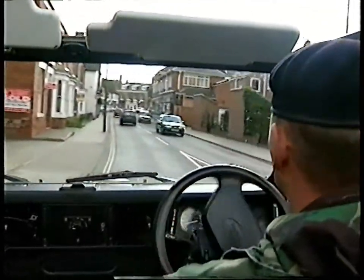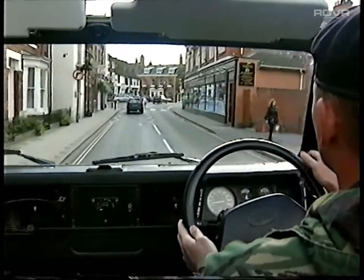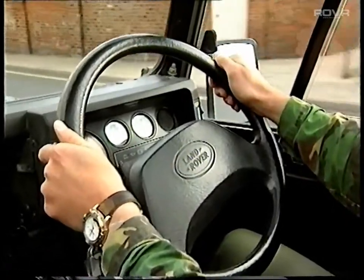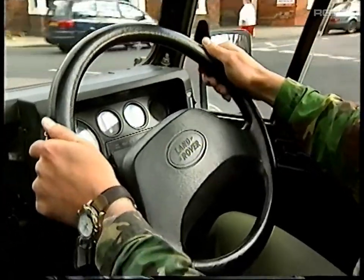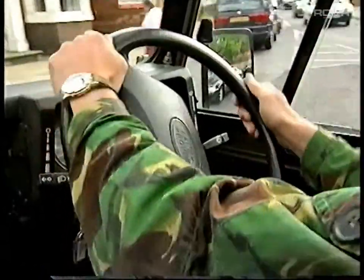Your Land Rover now has power steering, which means that less effort's needed to turn the wheel. But don't be lulled into a false sense of security and think that you only need to hold the wheel with one hand. As we said just now, you need both hands on the wheel at 10-2 for maximum control and for ease of movement if you have to change direction suddenly.